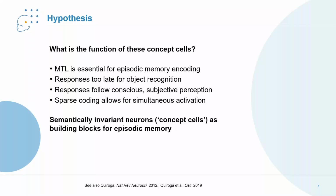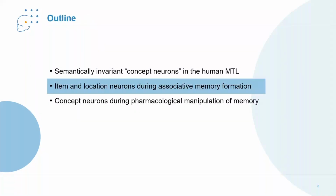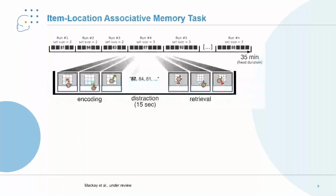And I will look at 2 different studies in which we try to investigate this further. So this is an associative memory task where we have a 3x3 grid, and we have a number of pictures for which we know we have selectively responding cells. And in this case, there are 3 different pictures in 3 different positions. Back then, when we started this, we didn't have an eye tracker yet, so we had the patients actually confirm the position by touching it on a touch screen.